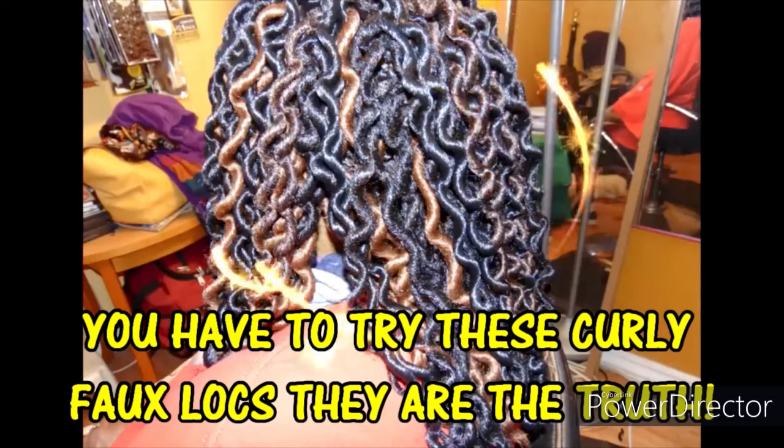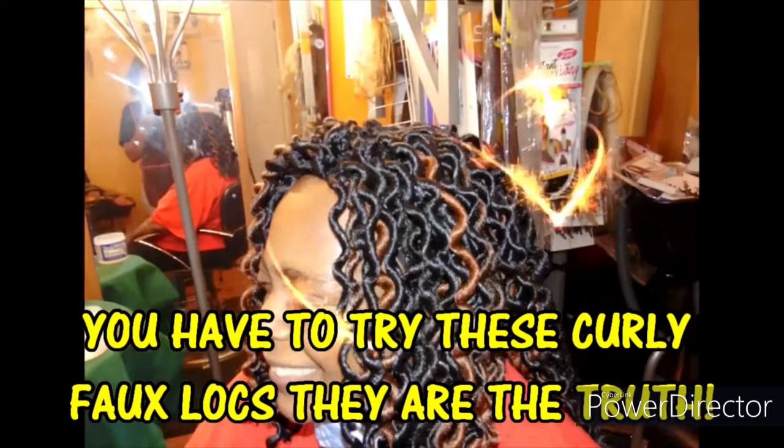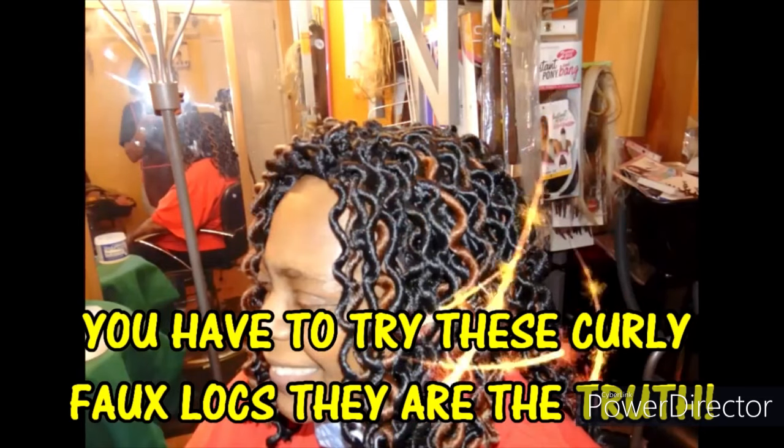So if again you have not tried this braided cap, try this braided cap and let me know what you think about it, how you like it.